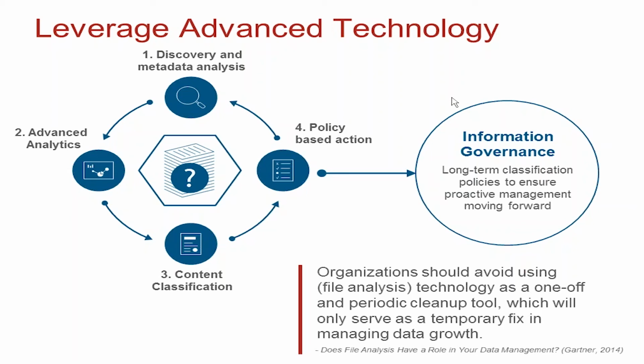Great. One other thing I wanted to bring up also is, we're talking about file system at this point, but files reside on other kinds of data sources as well, like SharePoint sites and various other systems where you can have files, and applying these kinds of policy-based approaches can then be brought into those realms as well.